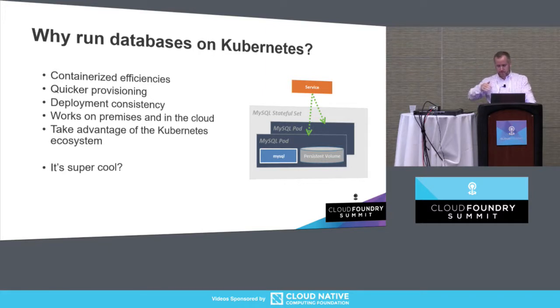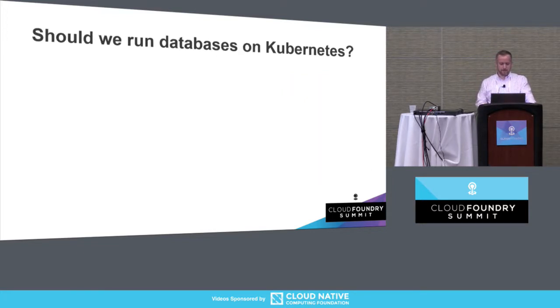And this will all lead up to a service. A service is sort of like your load balancer, and it'll push traffic to a container depending on demand. So should we run databases? Now you know why. Should we?